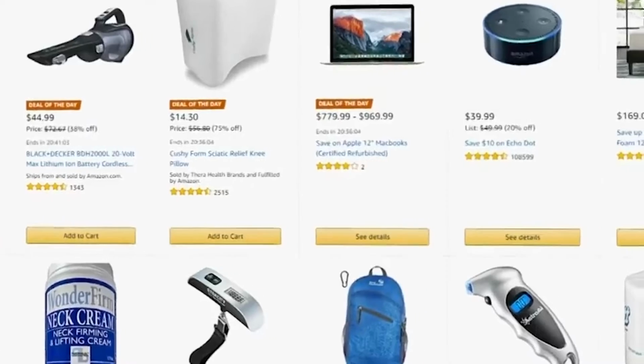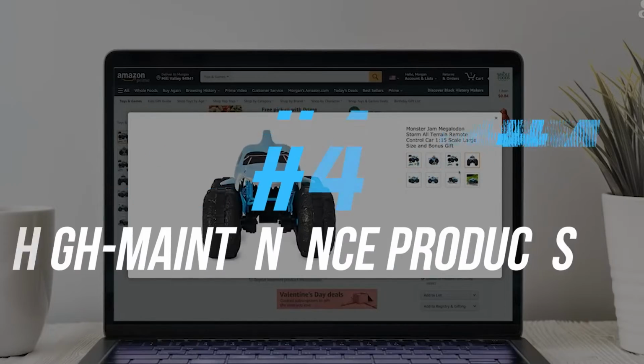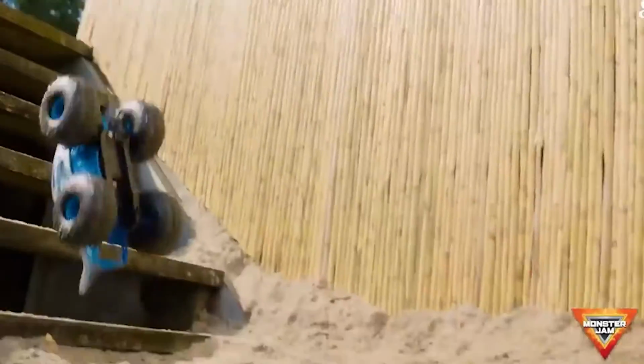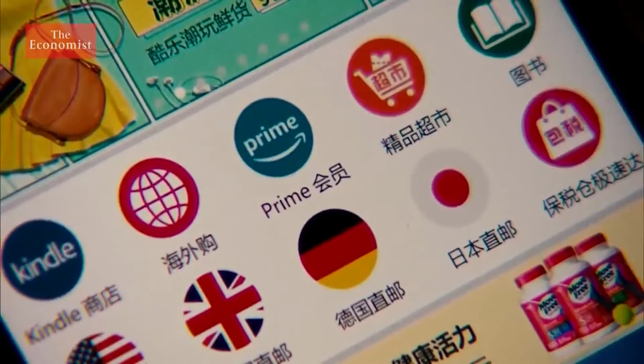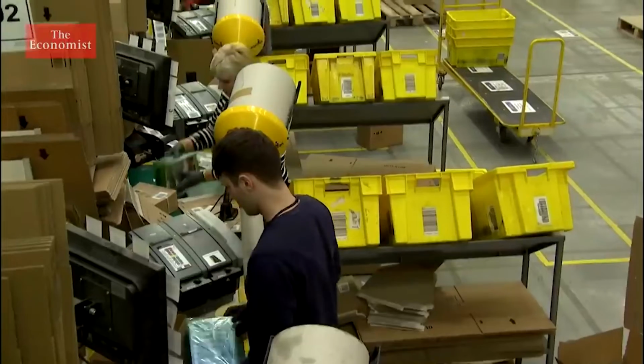Moreover, just as drop shipping can be useful in market research, you can also use it to test new locales. 4. High maintenance products. Some products cost more to stock and ship than others. In certain circumstances, it may be more profitable for you to drop ship them versus storing them yourself. What do we mean by high maintenance products? Any products that necessitate extra fees for storing or shipping, such as large products.